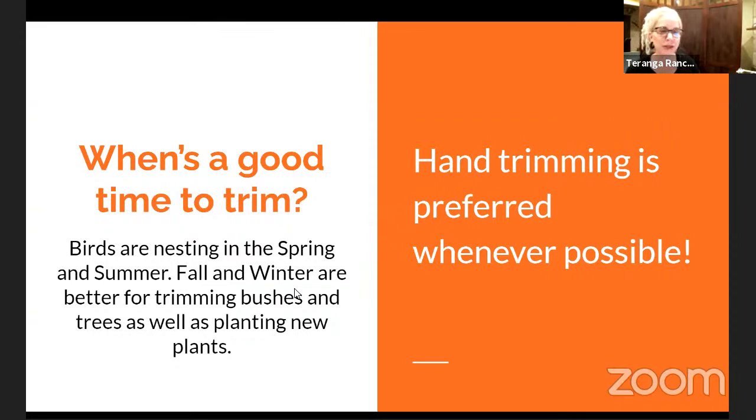Birds will be nesting in the spring and even in the summer. So use fall and winter to trim your bushes and trees. And if you want to plant new plants, this is the best time of year to do it because it's going to be raining. And that's so good for plants to stay healthy. It's way better than just being watered. They appreciate actual rain. We're also going to show some pictures that involve hand trimming.